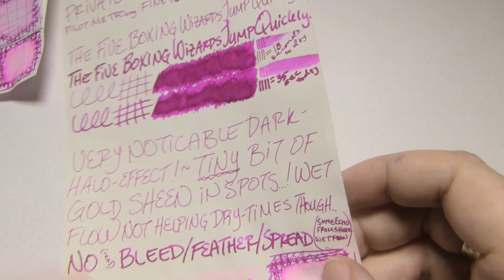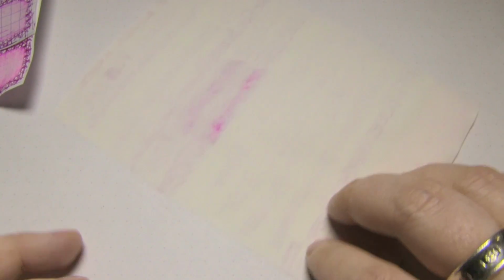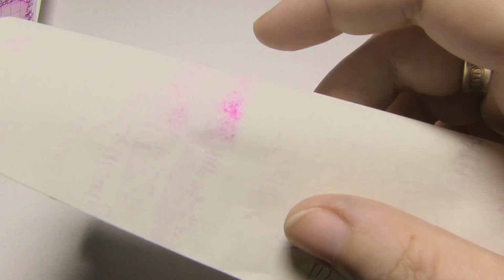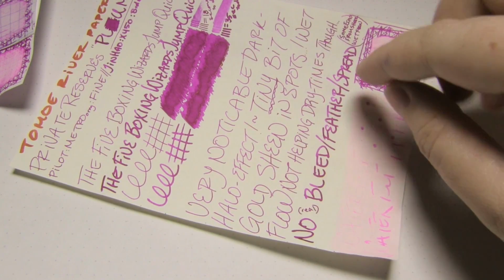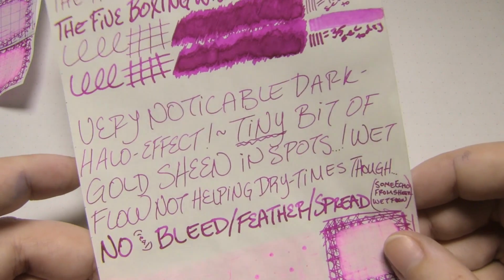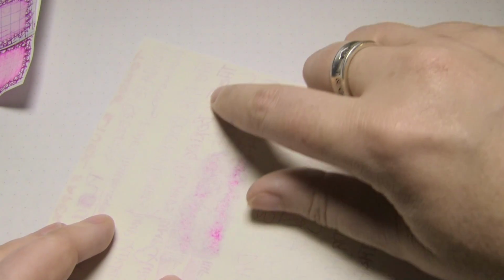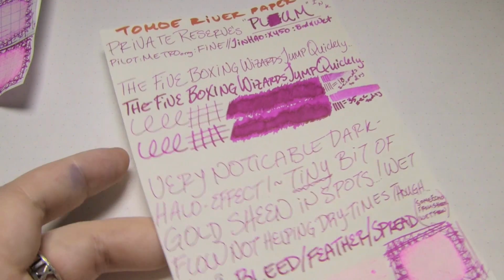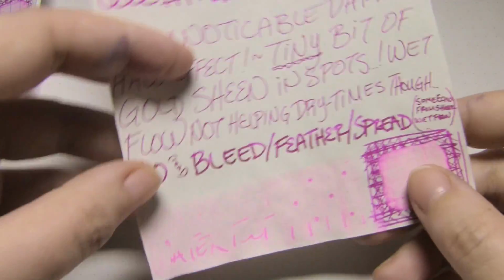But yeah, as I say here, there's no real bleed, feather, or spread. However, I was laying it on real thick because I was seeing some sheen in that bottom scrubby, in both the scrubbies, and I wanted to make sure I would have enough to get on camera. So that is human error. That's why there's no real bleed. We do have some echo. We definitely have some echo. And I think it's just because of how dark that halo effect can get around the wettest parts. It's almost not a problem at all with the fine. But it is there, something to know going into it.